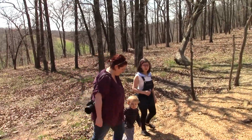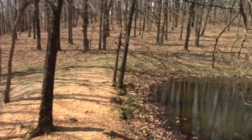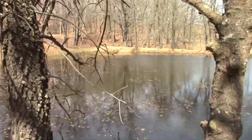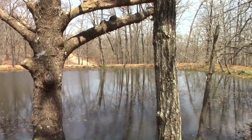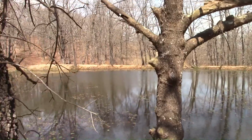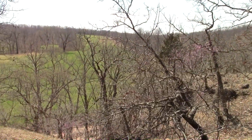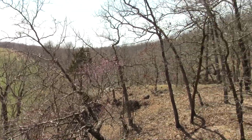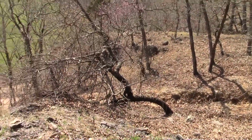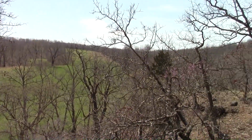Are you in awe of the sight you're beholding? I don't know why you guys wanted to come up here, but here it is. Yeah. Well, so we decided not to stop at the pond, and we decided just to hike up here into the woods, so here we are.